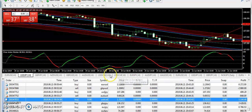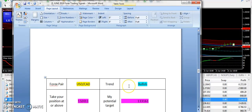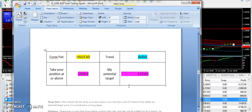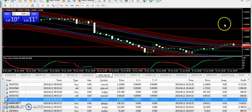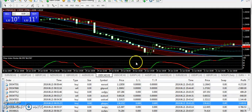Okay, now let's talk about the USD/CAD. So guys, very bad day for USD/CAD. We have seen no volatility in the market. However, my prediction was bullish on USD/CAD because it had already dropped too much. 1.32011 is the entry, and if you look at the level, it breaks the entry, but it's just leaning on the levels. Overall, we have not seen any kind of volatility even on Friday, so we cannot say a very good day on USD/CAD.